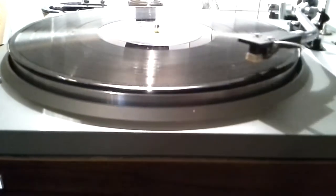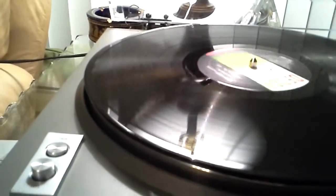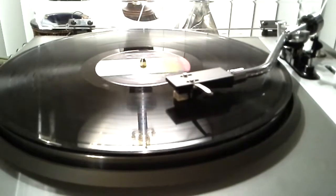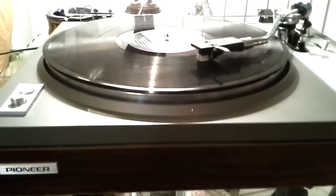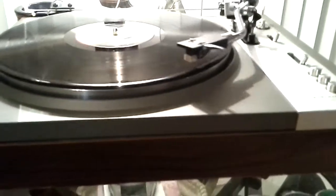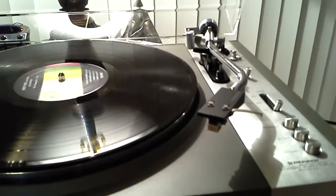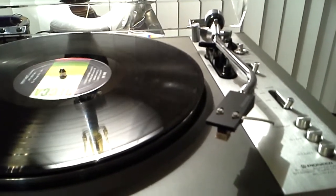And at the end of the record, you have auto return. And this would be the repeat for continuous play. And again with the stop button, you have auto return, set down, and system down.